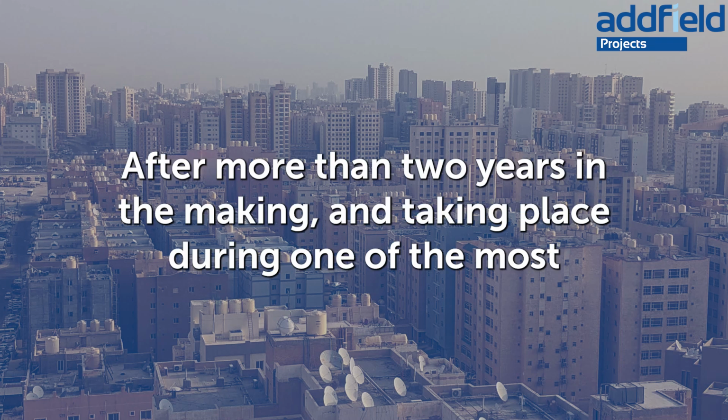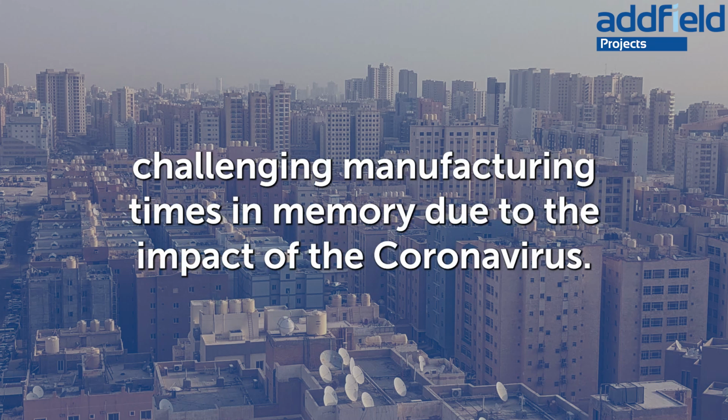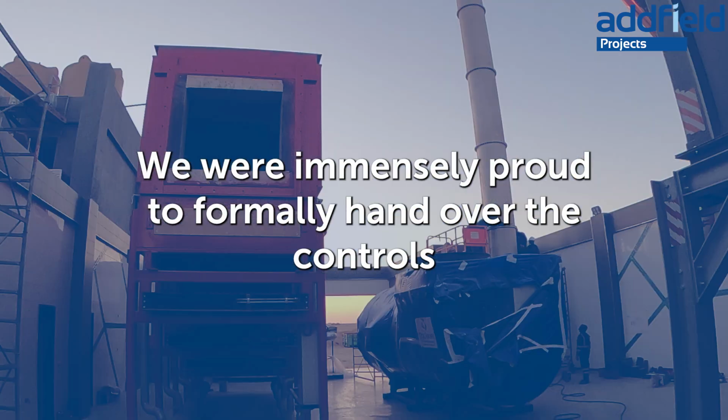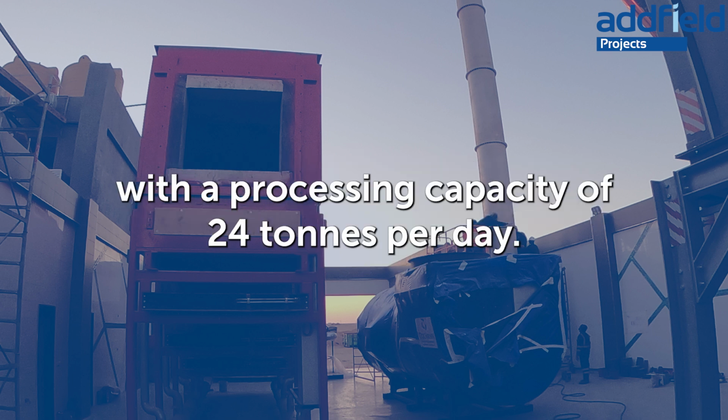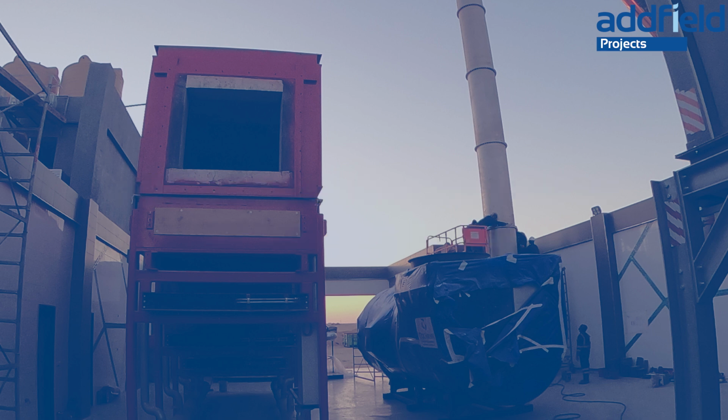After more than 2 years in the making, and taking place during one of the most challenging manufacturing times in memory due to the impact of the coronavirus, we were immensely proud to formally hand over the controls to our latest and largest medical waste installation in Kuwait, with a processing capacity of 24 tons per day.